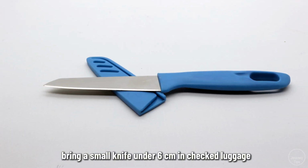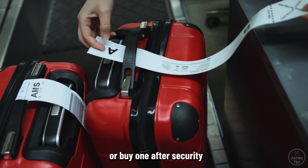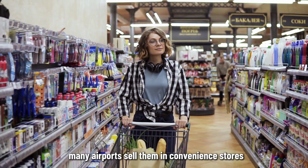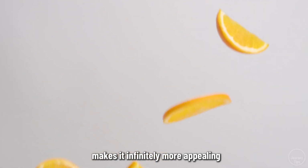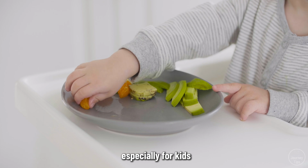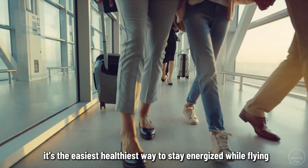Bring a small knife, under 6 centimeters, in checked luggage, or buy one after security. Many airports sell them in convenience stores. Being able to slice fruit fresh makes it infinitely more appealing, especially for kids. It's the easiest, healthiest way to stay energized while flying.